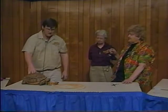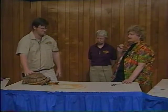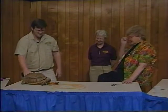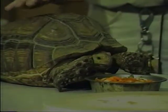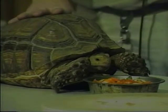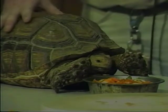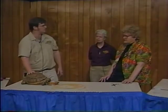And what's her name? This is Adelia. Adelia? Adelia. You have such wonderful names for these animals. This one right here is probably about a fourth, actually more of an eighth grown. This one will be about 100 pounds when it's full grown, up to 180 are some of the record sizes for the spur thighs, or sulcatas was another name for them.